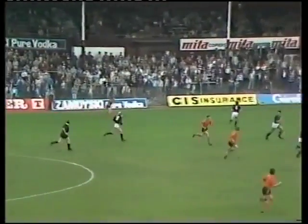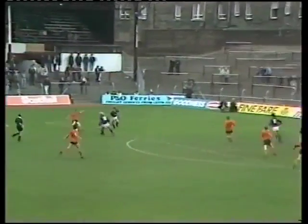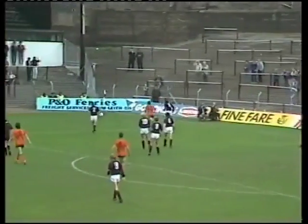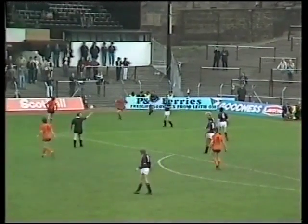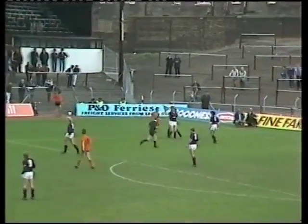And here's Bannon with space on the left for United. Sturrock and Dodds and Milne waiting in the middle. Bannon coming all the way. Superb goalkeeping by Henry Smith. Well, that was action to savour.